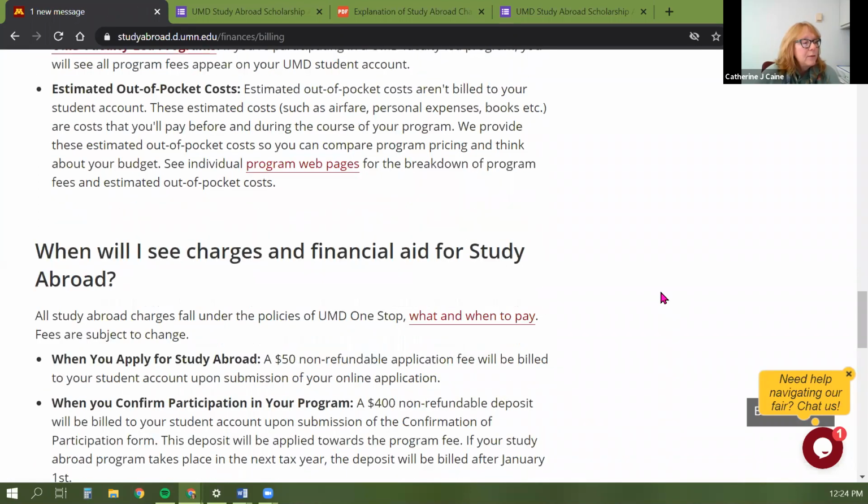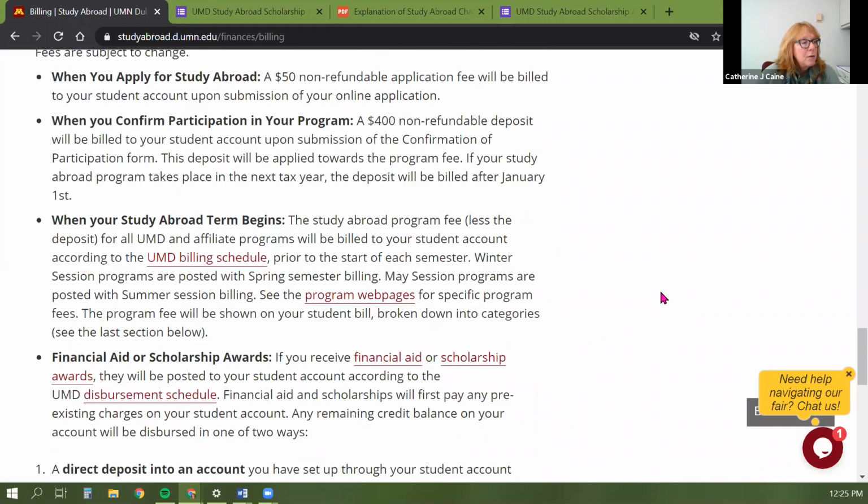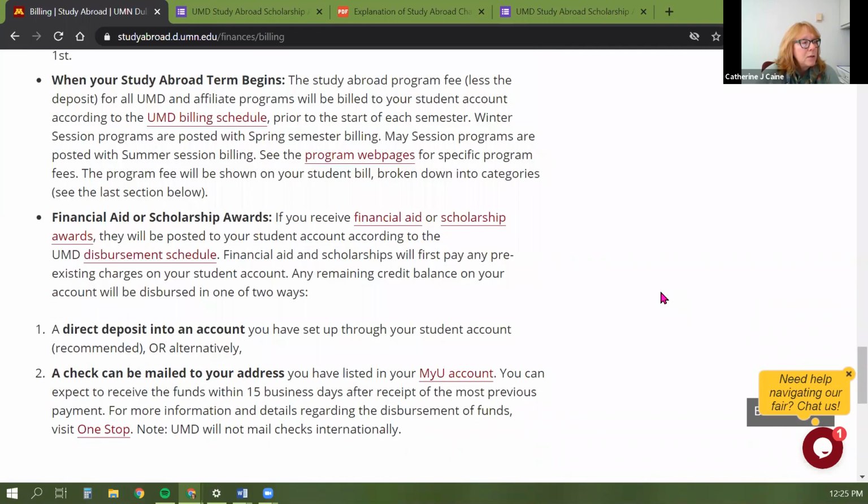Let's see, what else is in. So we talked about when you're going to be billed and on the schedule, and your scholarship awards will come in. Those awards that are made through UMD will be put on your account as well at the same time financial aid is released.